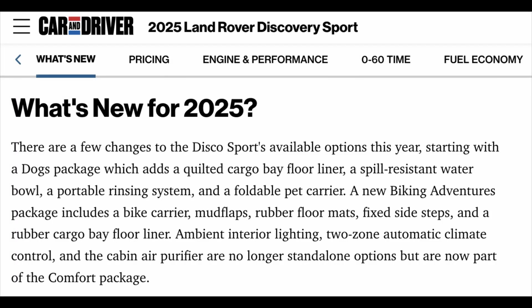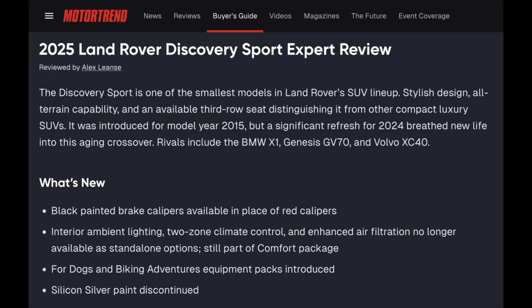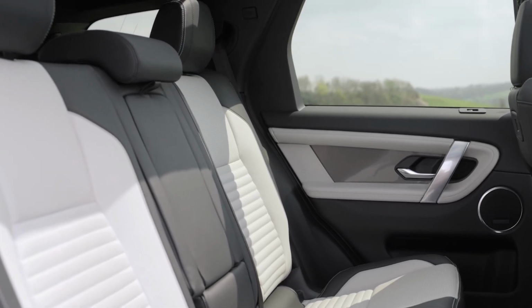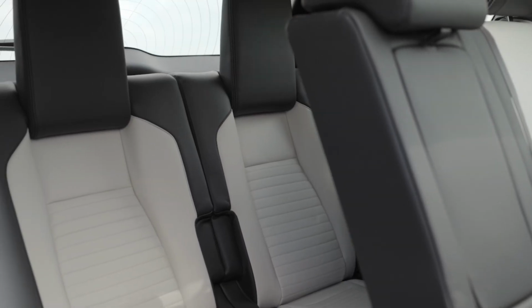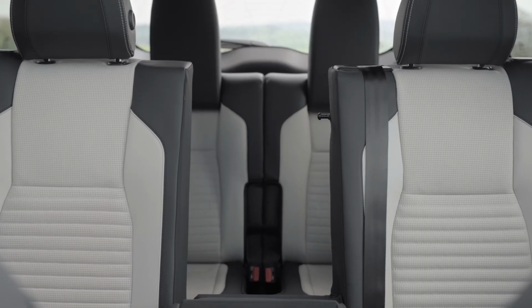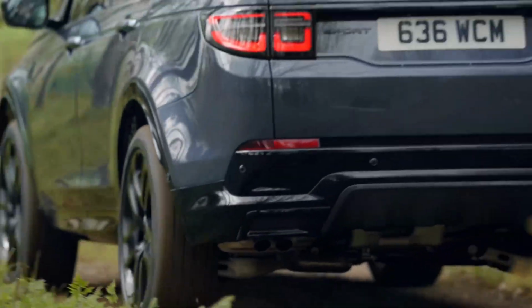We now get a new dog package, which includes a quilted cargo bay floor liner, a spill-resistant water bowl, a portable rinsing system, and a foldable pet carrier. This is brilliant. You know, they're really studying their clients and they're making useful packages that cater to the customer. So I appreciate that. We also have a new biking adventures package, which includes a bike carrier, mud flaps, rubber floor mats, fixed side steps, and a rubber cargo bay floor liner. Once again, a brilliant package.